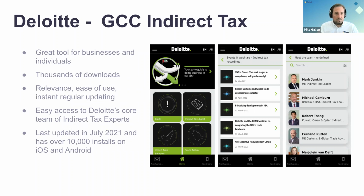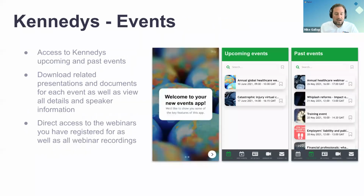And again, it's in the public app store, no login. What's also great is it's in multiple languages. At the top, you may be able to see it's got EN and AR. So do you want it in English or do you want it in Arabic? We work with quite a few Canadian firms who are doing English and French, but wherever you've got offices or clients, you can build the application to work in multiple languages. So that's a real good app from Deloitte. And they just won our app of the month for this month. So well done, Deloitte.